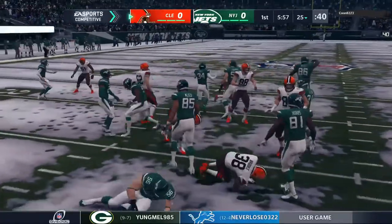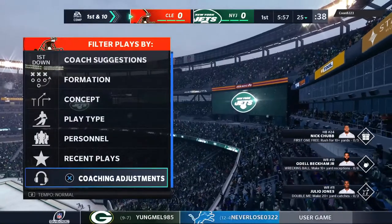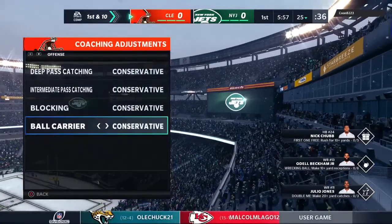And the tackle going to be made right there at the 25-yard line. At their own 25-yard line.